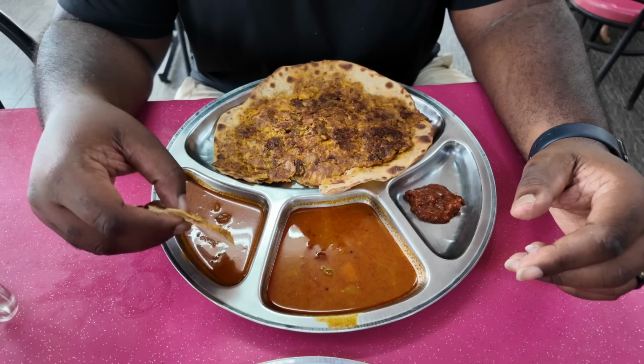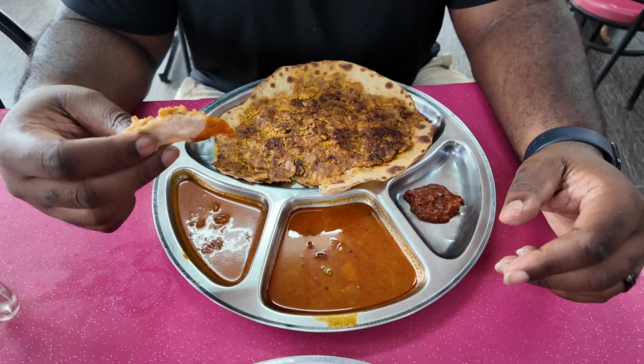So I tried a piece of just the chapati by itself already, but now there's a lot more lamb on this piece. I dip it in some sauce. Let's see how it goes. Honestly, this is really good. The first time I had chapati was in Kenya. That was a very good culinary experience. This is definitely matching up. The lamb is seasoned very, very well. The chapati is nice and soft, a little buttery. The spices in the sauce are blending in with the seasoning of the lamb. Oh my gosh.